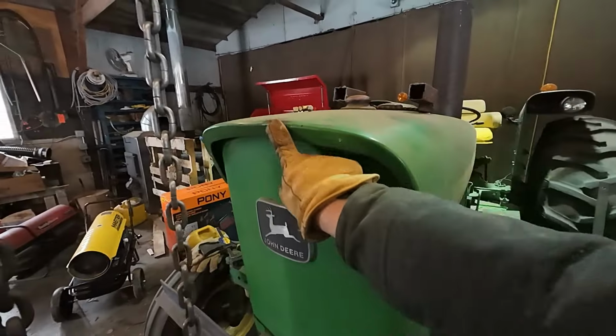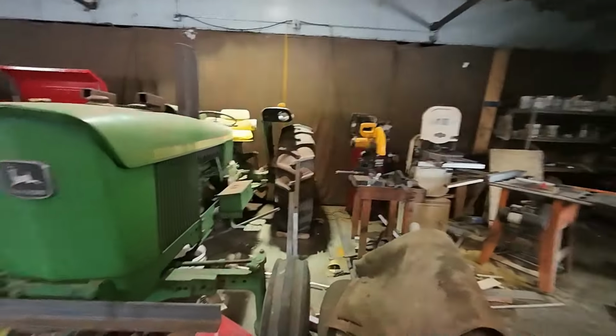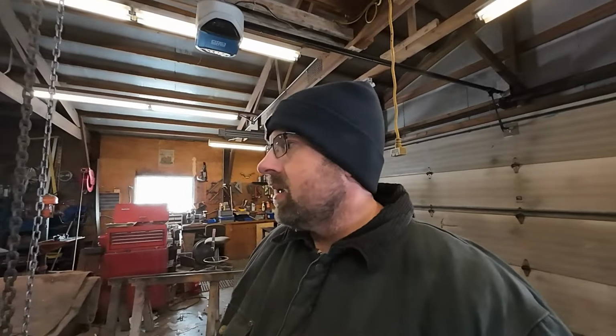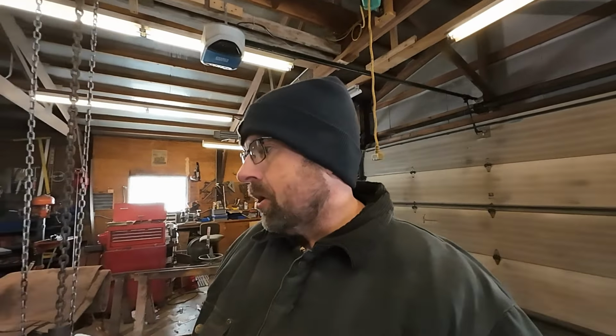It literally has this nick in it. Is it pretty? No. Dad painted it back in, I don't know, the late 80s, I think. Put new decals on it, so it could use a fresh paint job, but it's not like it's needed. It's a nice tractor. We like raking with this tractor.